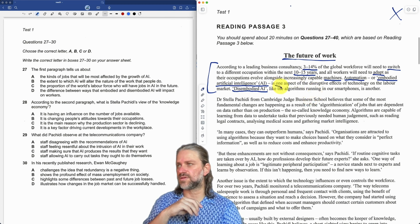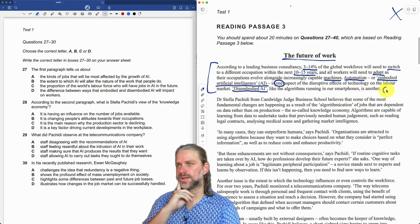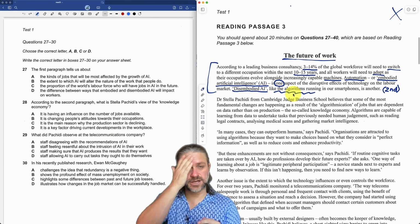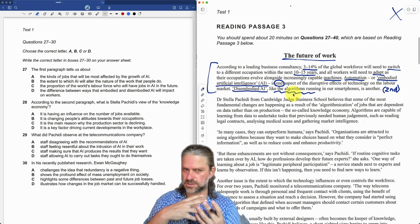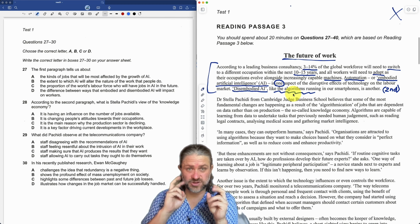So there's one. I think it's worth checking this. Oh, sorry, embodied. Okay, so there's one here and there's a second one here. So we've got the embodied artificial intelligence, which is one, and the second is this disembodied, like the algorithms running our smartphones. Okay, so what they're saying here basically is that there's artificial intelligence that's going to be, well, I'm not sure actually, because I'm not an expert at all, but I'm imagining it's something to do with robotics, so inside the robot, and it's going to actually have a body. This artificial intelligence is going to have a body.